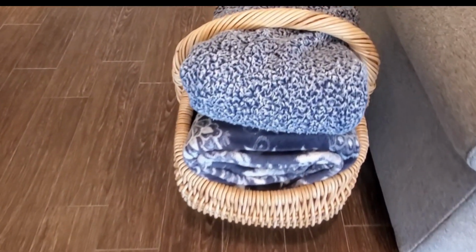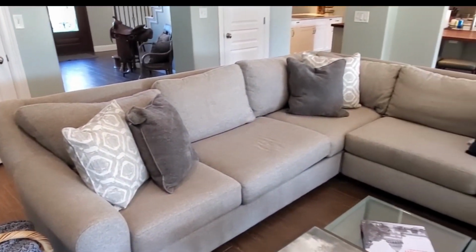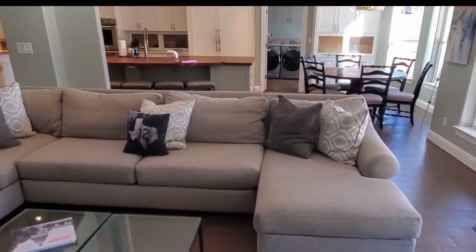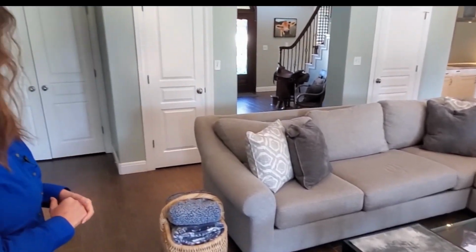Throw blankets. Some people as hosts do not like throw blankets because you have to wash them every single time. But I don't know about you, I want to curl up on the couch with a blanket. I typically don't, but my wife does. Right. And I want to know that they're clean and they smell good and they're presented in a way, but having that nice little extra is always good.